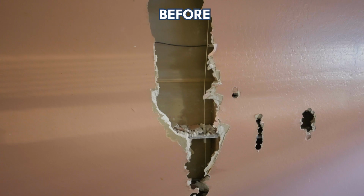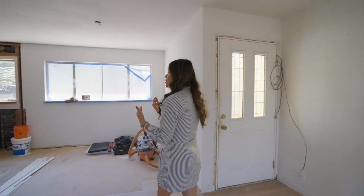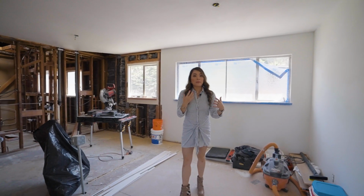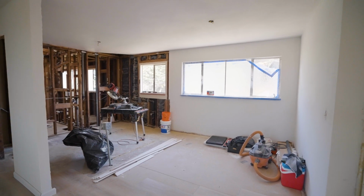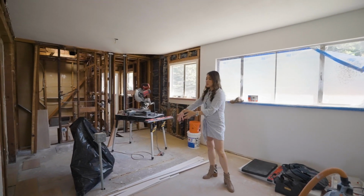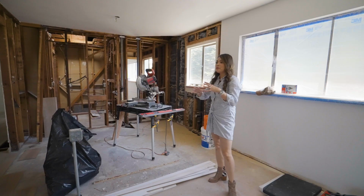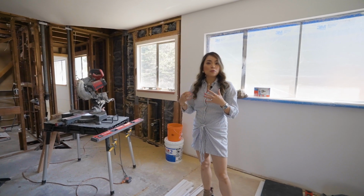On top of that, we also did new texture on all the walls because there were a lot of patches and we want to make the interior texture more unified. So that was a big expense. And in this dining room, we're putting in a new ceiling fixture, and we also removed this wall that was here separating the kitchen. So now this flow is really nice and it makes this whole space feel so big.